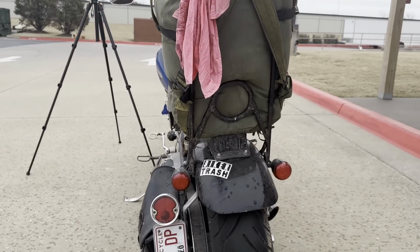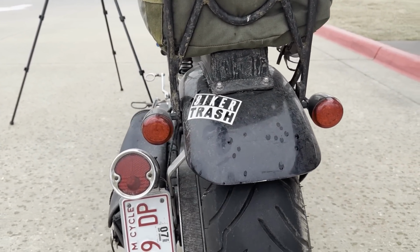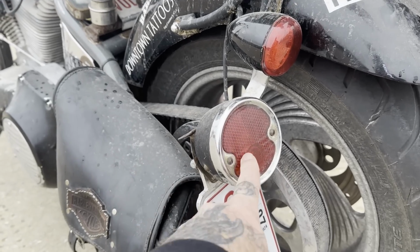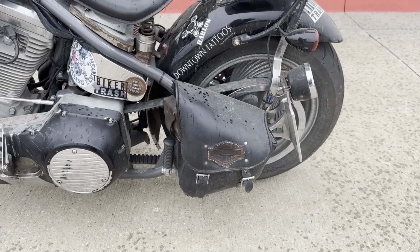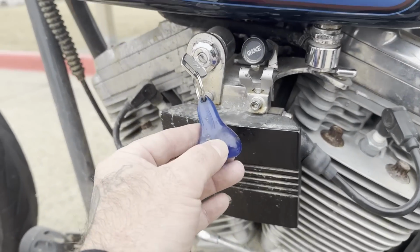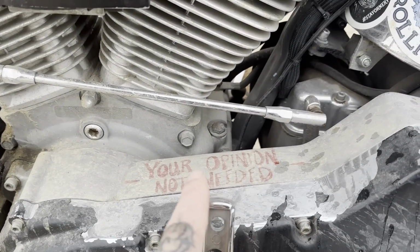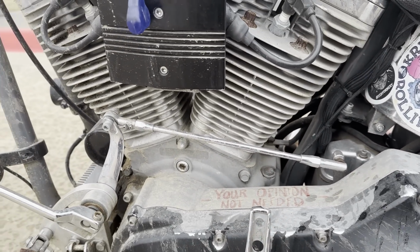I'm running custom dynamic lights on the back, so they're turn and stop lights, which I like a whole lot, because on this old tail light that I have, I can't keep the light in it because it bounces so much, it busts the filament out. An old bag I picked up along the way. We come on over here, got a couple blue balls hanging. My brother-in-law, Mike, gave me that. Some old stickers that we've had from here and there. We used to always put on everything, your opinion is not needed, because I get tired of people asking me why. If you have to ask somebody why, you don't get it.